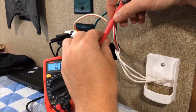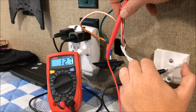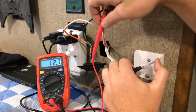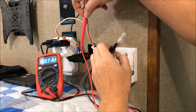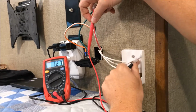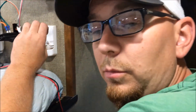So if I put positive, positive, negative, and negative, now you'll notice we're at 12.7 volts, but our negative is gone. So this here, the red with the green lines, must be our positive line, and this white here must be our negative. Just want to take notice of that, because when you hook up your fan, you're going to have to make sure positive goes to positive, negative to negative, or you'll ruin your fan.